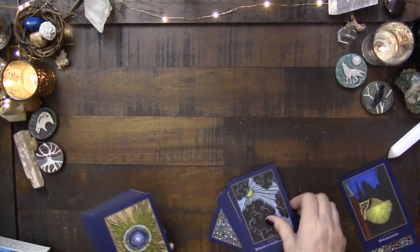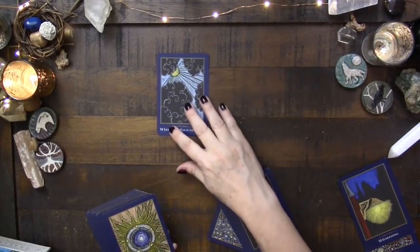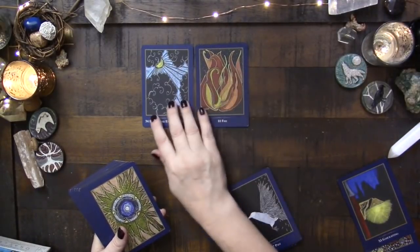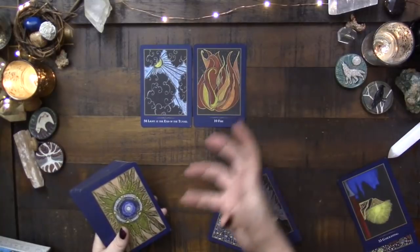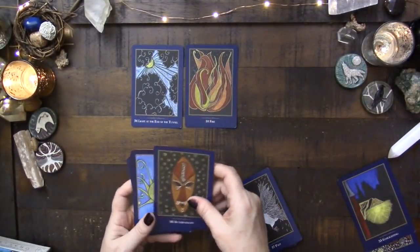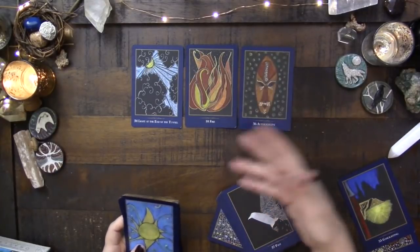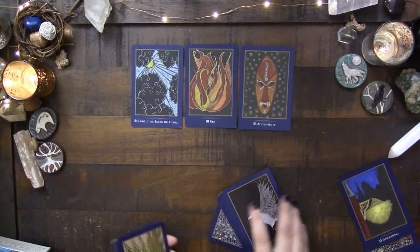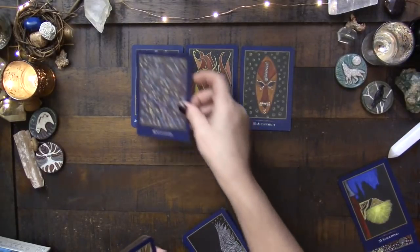So let's just see a couple of these cards. Light at the end of the tunnel. From the middle, we have the fire. See, we have the light at the end of the tunnel. This idea of transformation and power that's rising up, and it is going to allow us to step into our own authenticity. That's really beautiful. Let's pull another one.